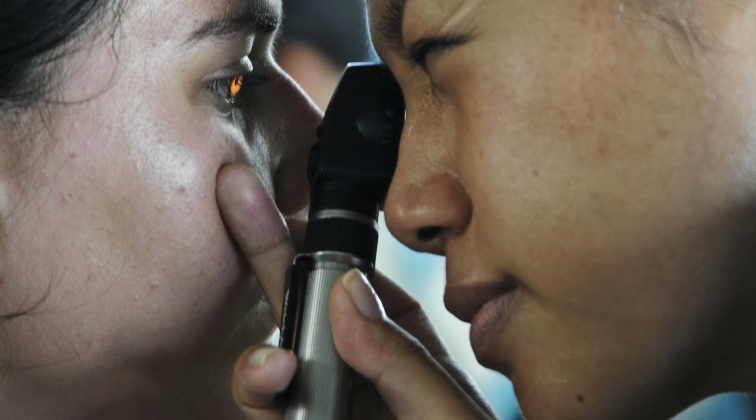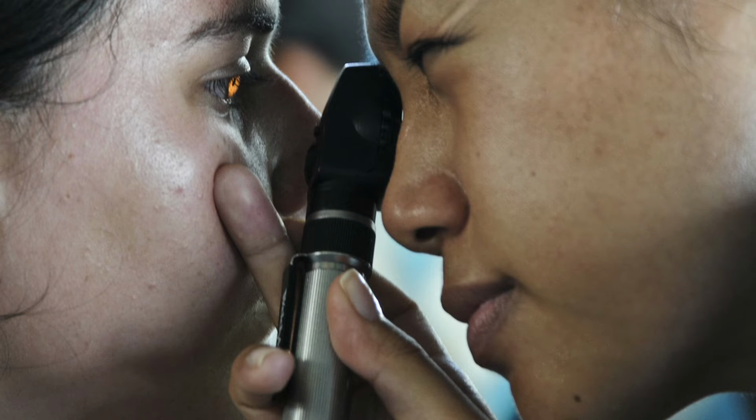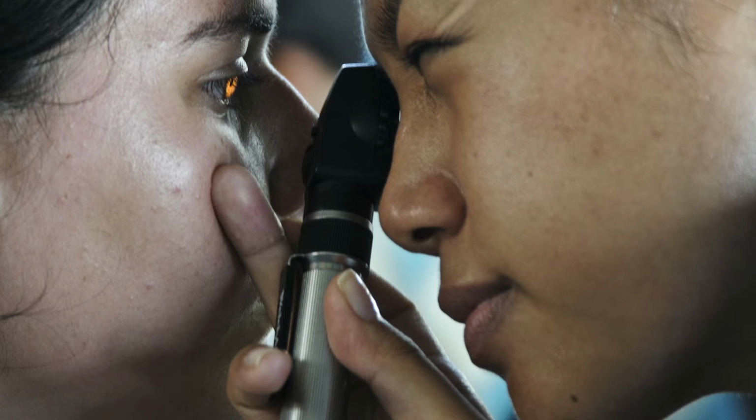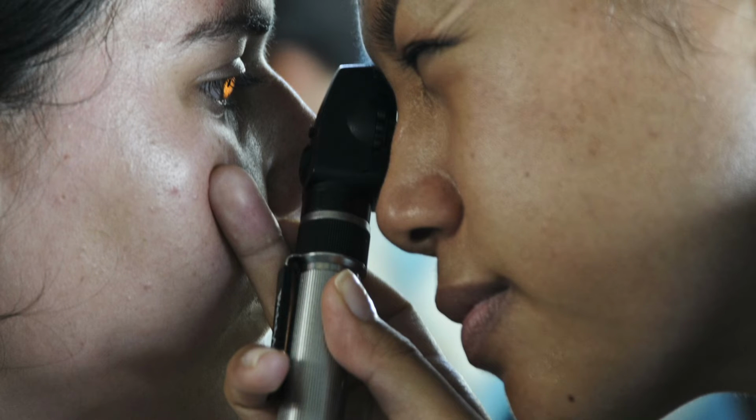That's for a pupillary reaction. Then they have what they call the slit lamp test, and that's called a biomicroscope. They're going to shine the light to magnify my eye's surface and check for any abnormalities in my cornea, iris, and lens.